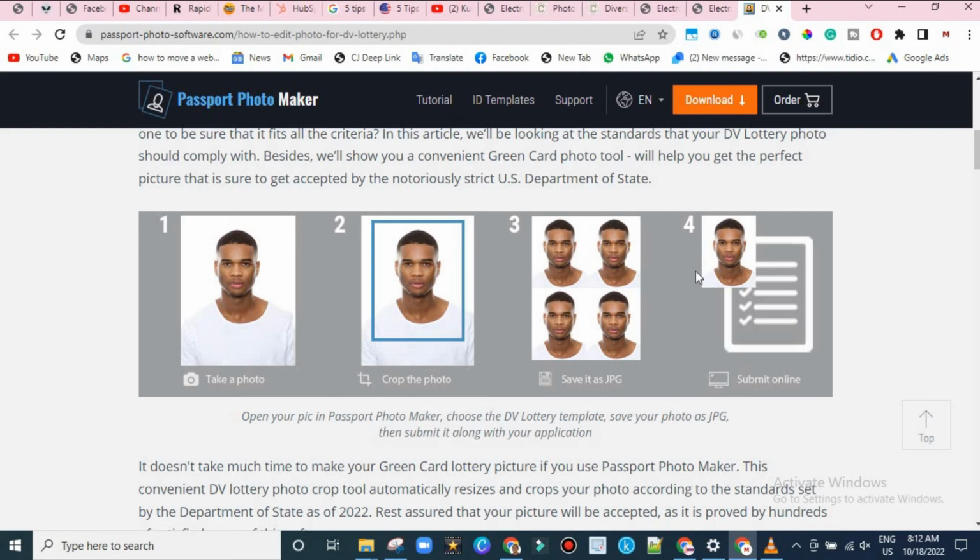And we have an advantage to it, that there are platforms online where we can check these pictures and make sure they're valid. There's even a DV lottery platform where you can even resize the picture if it needs to be resized, so you don't need to alter the picture in any way. So that's tip number 4.